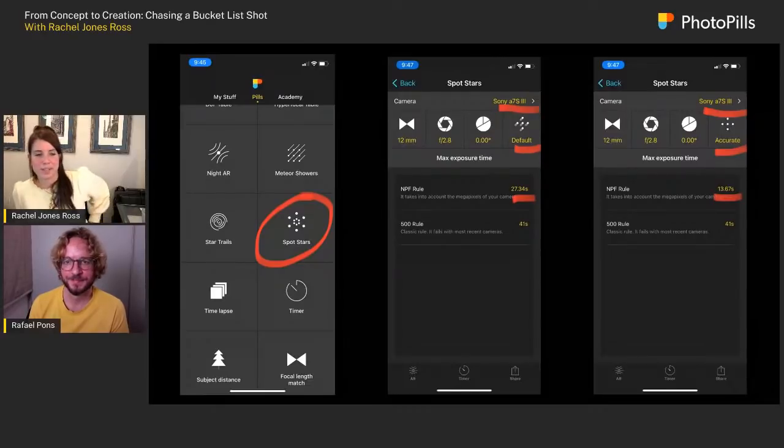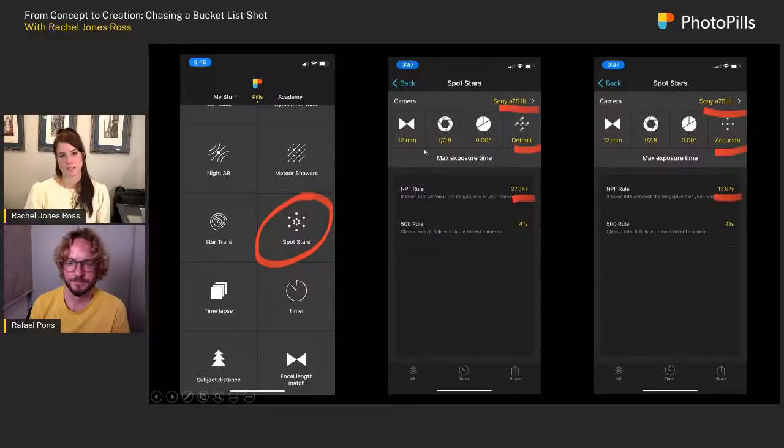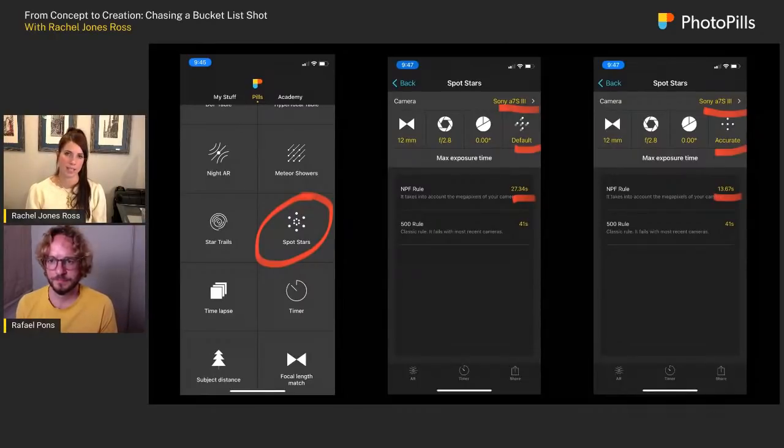Cool. All right. So PhotoPills, when I am actually in the field and I am trying to figure out how long I'm going to leave my shutter open, I start with the Spot Stars function. So in PhotoPills, you have Spot Stars. And this is basically an algorithm that's going to allow you to figure out, based on your camera sensor, your focal length, and your aperture, the maximum amount of time you can leave that shutter open before you begin to get little trailing or little streaks in your stars. And I'm all about those pinpoint stars. So I tend to lean towards the accurate number.